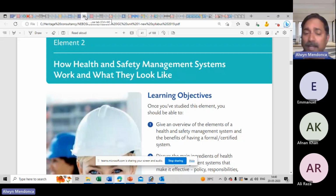We talked in Chapter 1 about ISO standards: ISO 9000 quality system, ISO 14001 environmental system, and ISO 45001, which is a health and safety management system. And these are the ISO standards. But there is an ILO standard as well. So these are all health and safety management systems. So forget about 9001 and 14001, which are meant for quality and environment. Here you need to know ISO 45001, which is an ISO standard, and ILO-OSH 2001, which is an ILO health and safety management system.